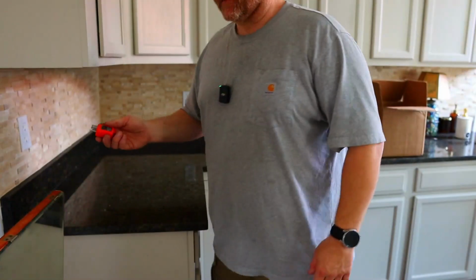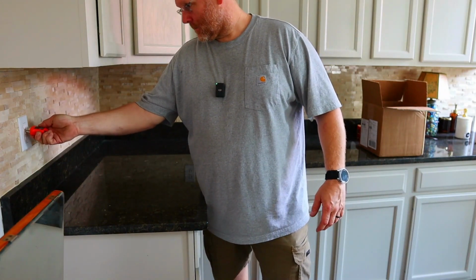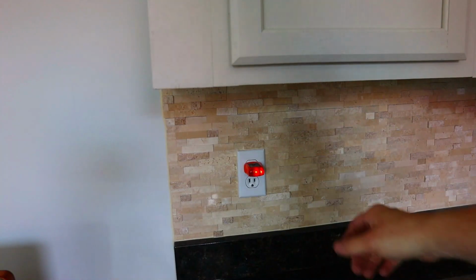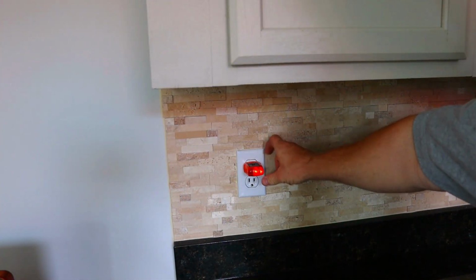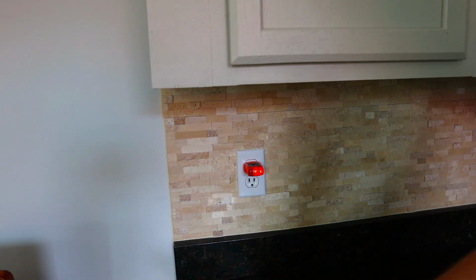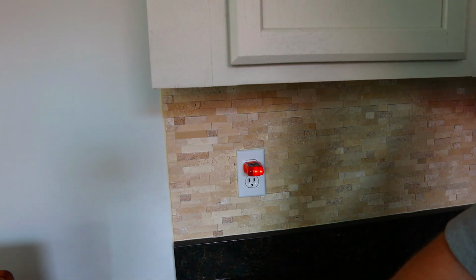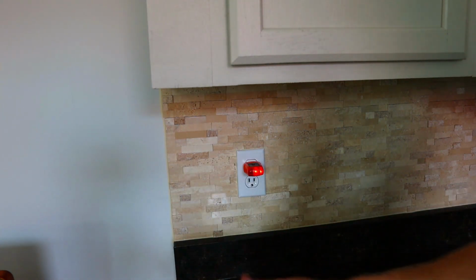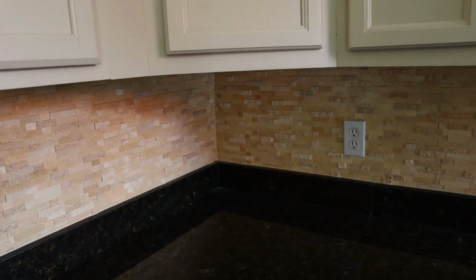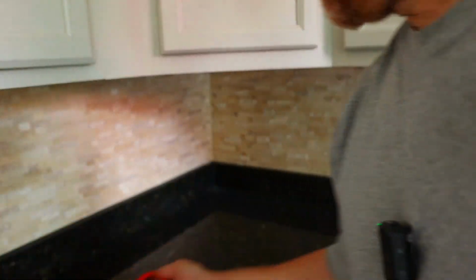Let's see if they are GFI protected. All right. They're hot. They're correctly wired with no protection. Now, kitchens always have to be, the whole kitchen has to be GFI protected. It's a countertop. It's near water, so it has to be protected. And I have tripped every GFI out, and none of these, let's see this one first, before I say none of these.